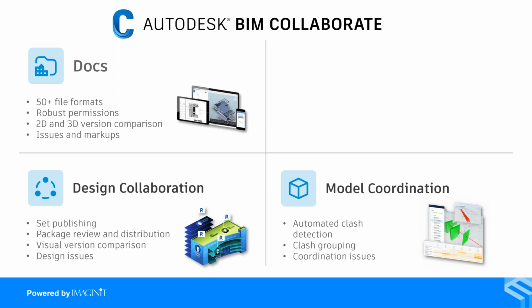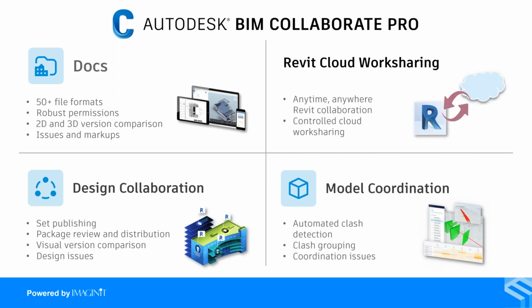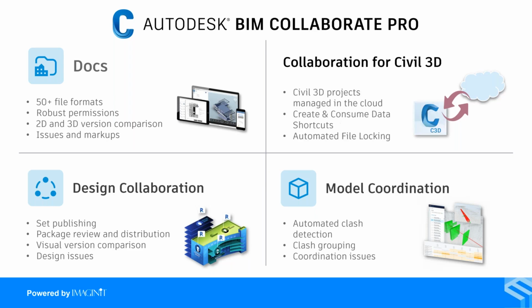Then we have model coordination, which is a new feature that's now available in Collaborate, which of course is the automated clash detection. And then when you go to BIM Collaborate Pro, that gets you the Revit cloud worksharing and the collaboration for Civil 3D, again managing all your models and storing all your files in the cloud and working on those models in the cloud. So again, your employees can be in the office, they can be at home, they could be on a job site trailer, anywhere where they have their laptop and a solid internet connection, they can be working on the design and see that information.